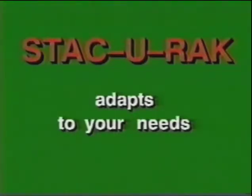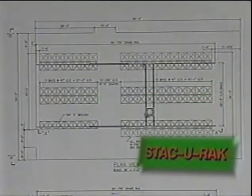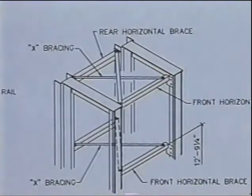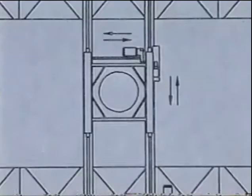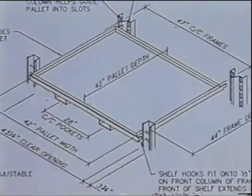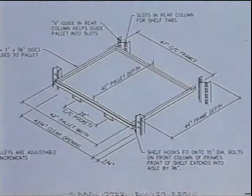And Stak U Rak adapts to your needs. From standard single aisle layouts to double aisle to multiple aisle, Ridg U Rak design engineers can provide you with the most cost-effective stacker storage system on the market. Special applications, custom pallet sizes, and tub kits with dividers can be provided in virtually any system height.